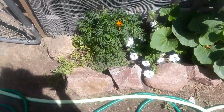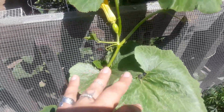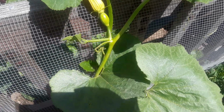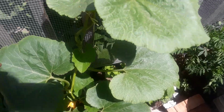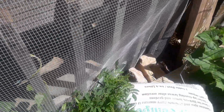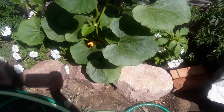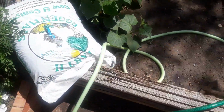Okay, so coming on this side here, this was an I don't know plant. I'm beginning to think that it's a spaghetti squash, which makes me very happy because the spaghetti squash I have out front is very sick. And so I just pulled this one off the ground so that she gets airflow, and she's starting to really trellis and kind of go up here already. She's grabbing stuff, so that's cool. And some more marigolds, petunias.